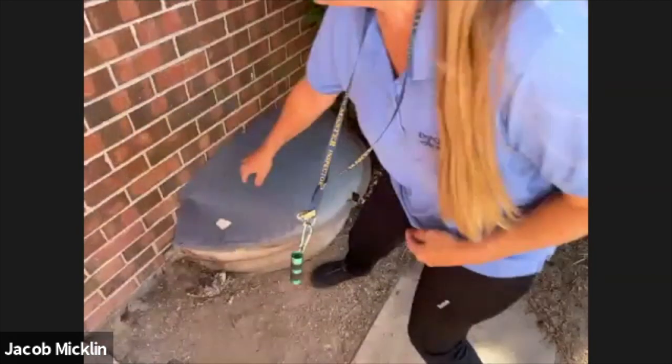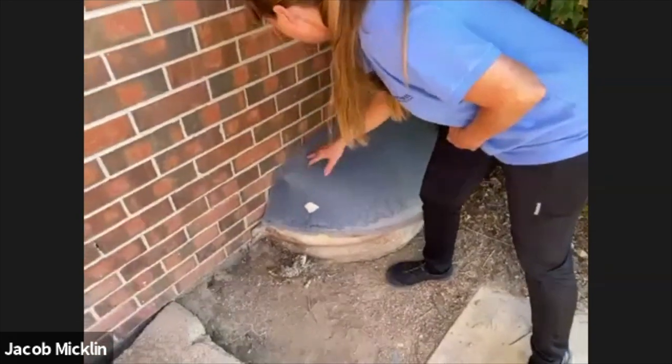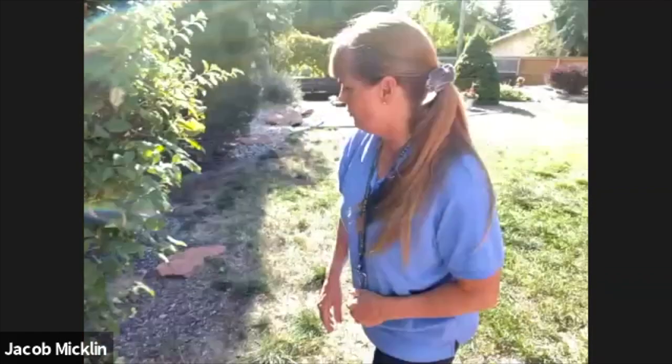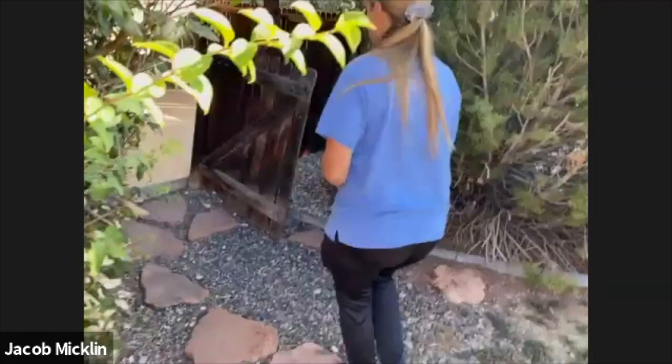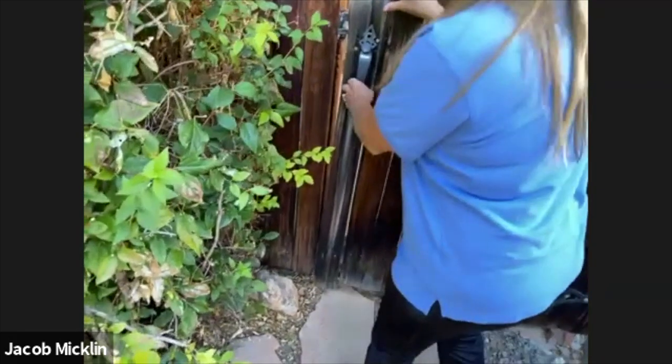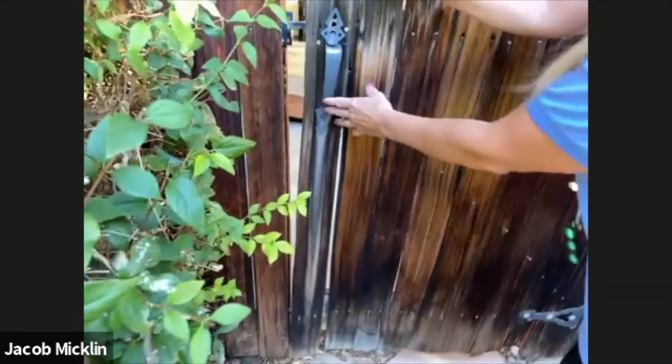Looking at this again. Can't really see anything, and that's okay. We'll just note it as such. We have another gate here. We like to test the gate. I'll have to note that gate is not working, so I'll put that in my report.